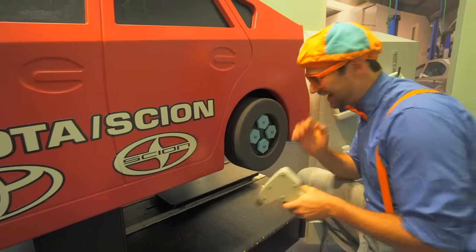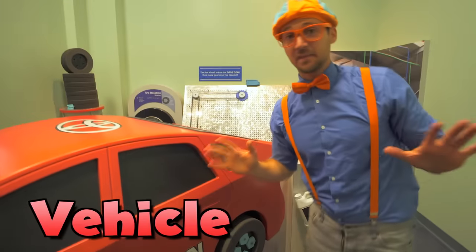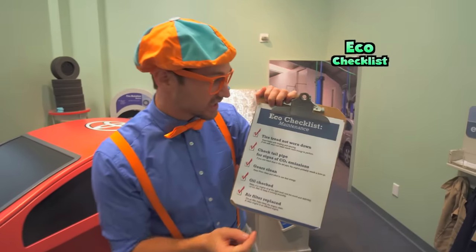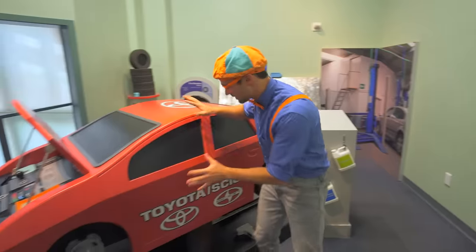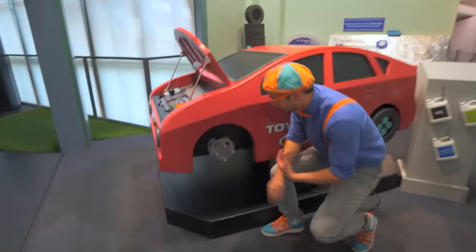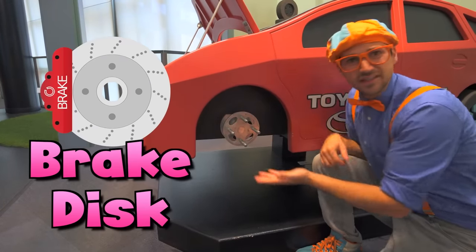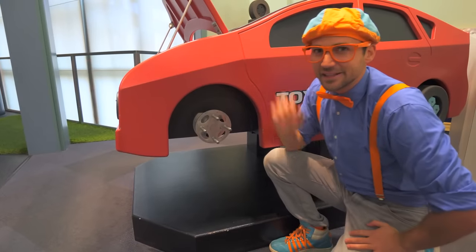Oh, hey, I was just working on this vehicle. What I'm doing is making sure that it's eco-friendly with this eco checklist. That means I'm making sure that everything on this vehicle is running really efficiently. Like right here, this is the brake disc, and there's no wheel and tire around it. Let's put one on.